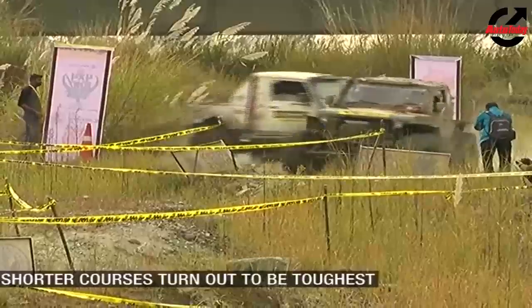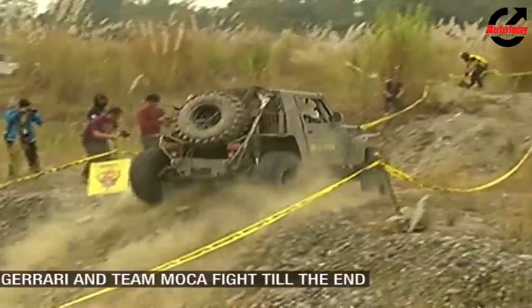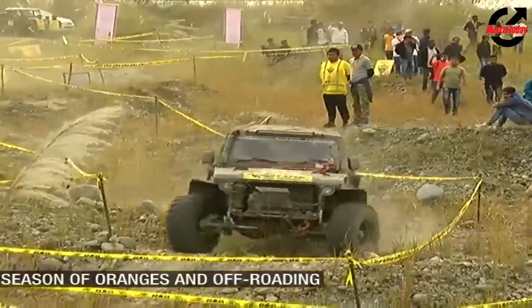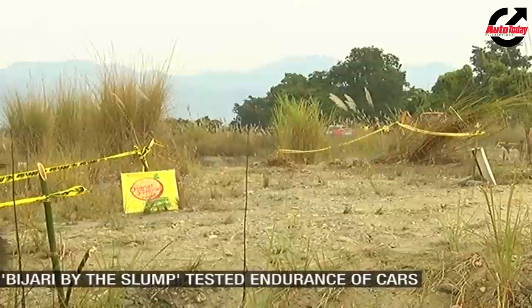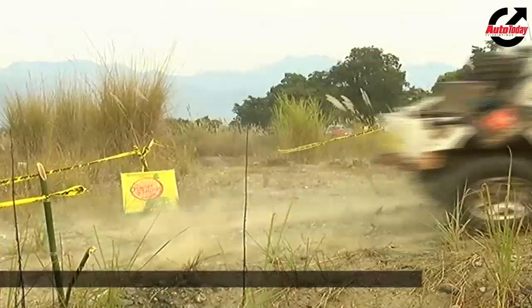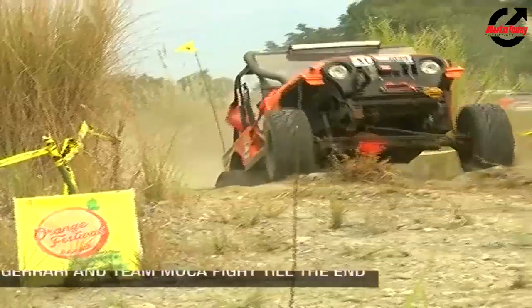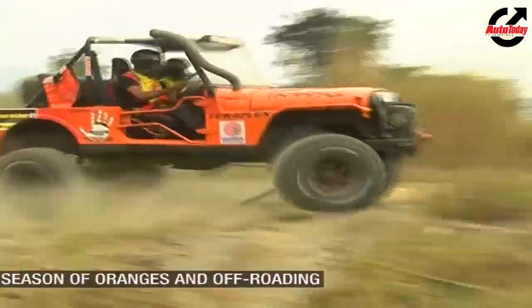The 5th round, Play Your Own Game, has 2 cars in each team starting from the same point at the same time. They, however, veered into different directions, one of them taking the shorter course and the second one the longer and tougher route. Whoever finished early could return to help the other cars.